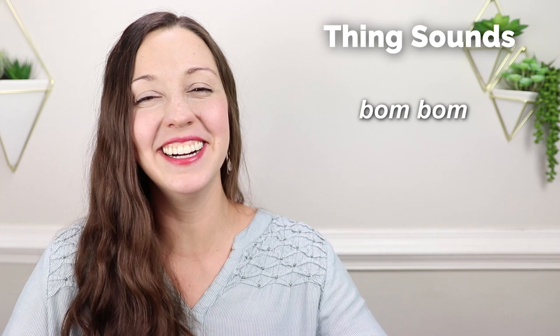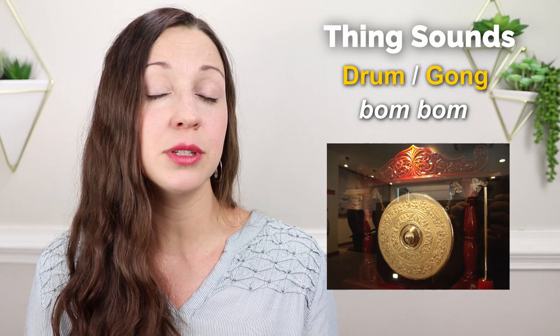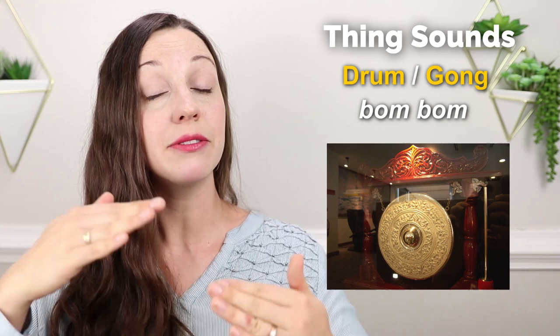Bum, bum, bum. This is a drum. But if we make this a little bit lower, bum, bum, it's the sound of a gong. A gong is a deeper sounding, kind of like a drum, a deeper sounding instrument, but it has that same word, that same sound, bum, but at a different tone.